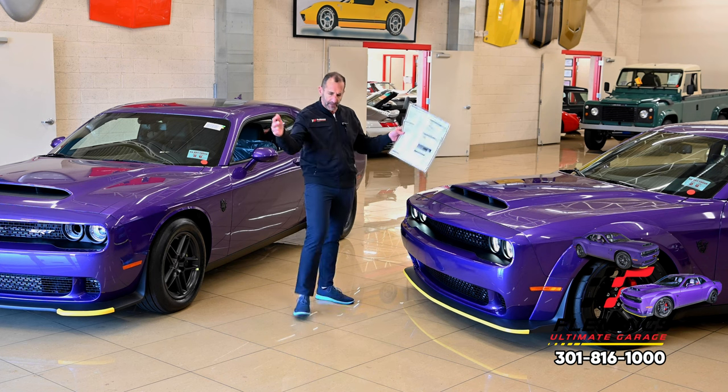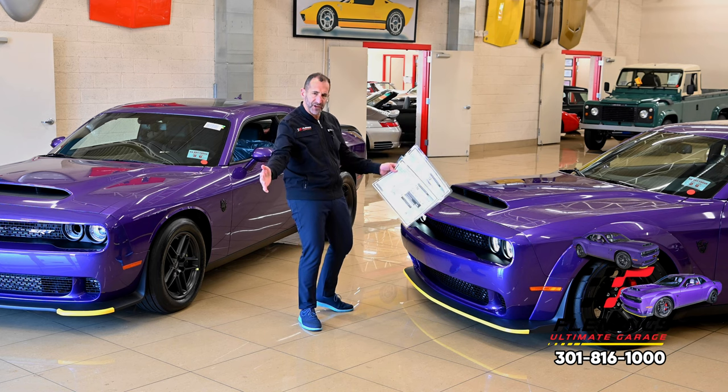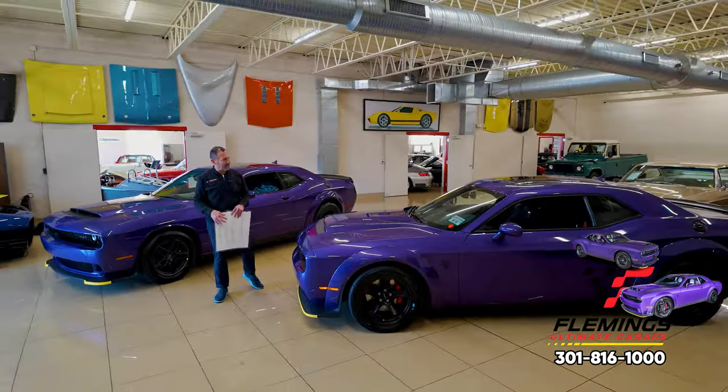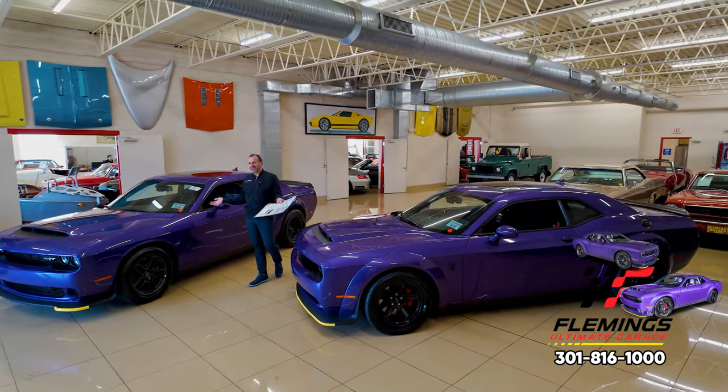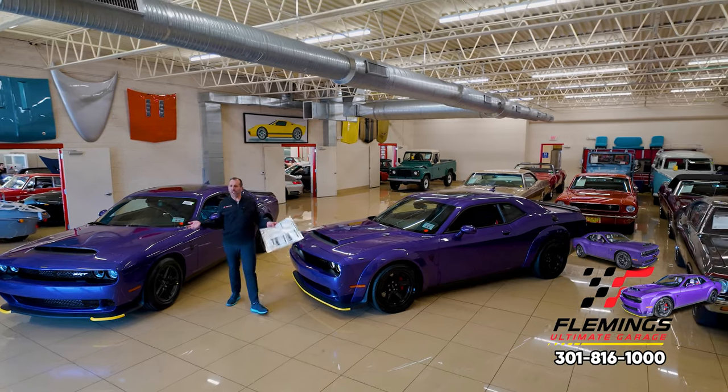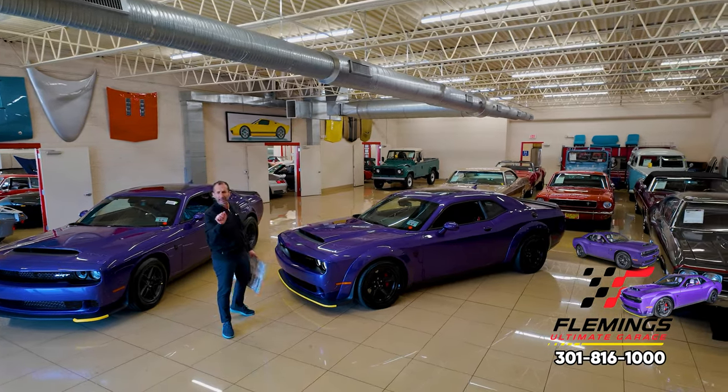The 2018 comes with the crate, comes with all the stuff in the crate. It's never even been used. It's been opened once to look at. That's it. And then can you imagine walking up to these in your collection and you're like, wow, man, these are so cool, because right now you're not getting it. And I'll tell you why.